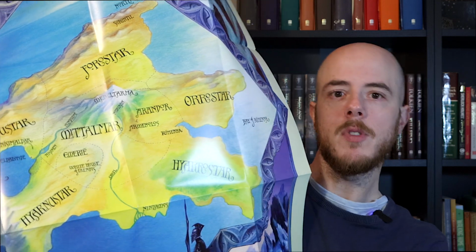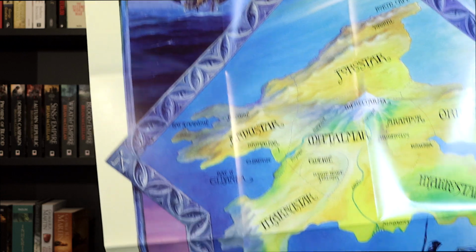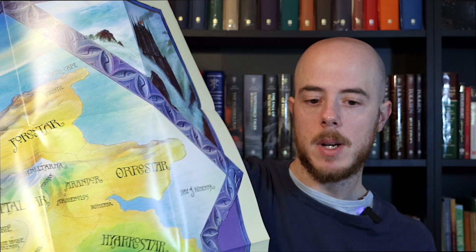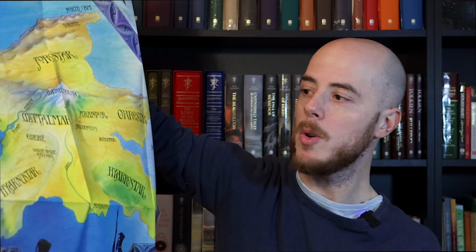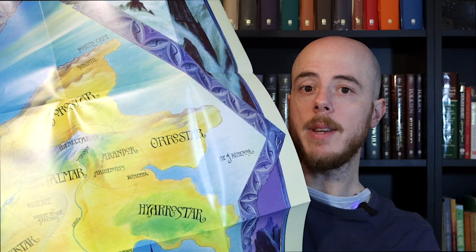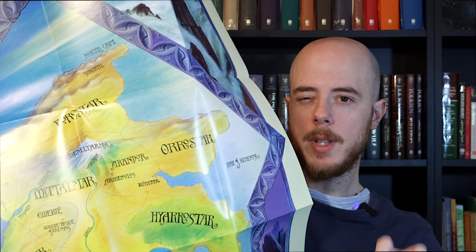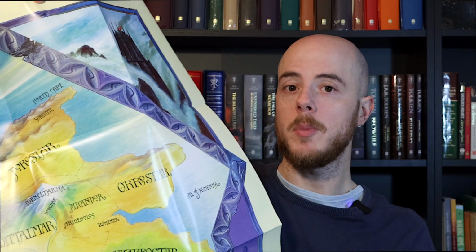Once again, the beautiful motifs of the sea along the borders here, with the ships of the Numenorians, the coast, the west coast, the east coast, all the features which are so synonymous with the Numenorians themselves. And this is particularly relevant if you're reading the Unfinished Tales, the first part of the Unfinished Tales, which deals specifically with the Second Age and the kings and queens of Numenor.